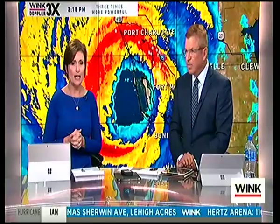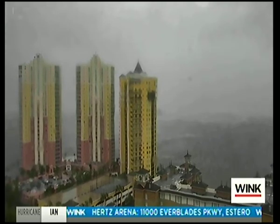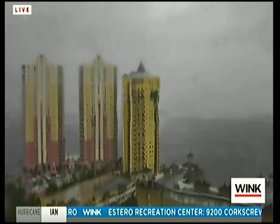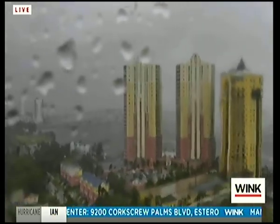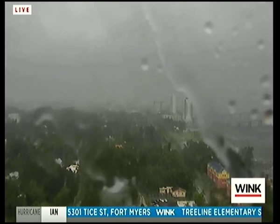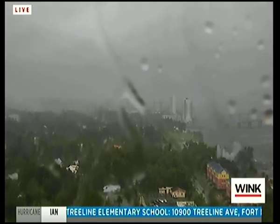We're going to look at our tower cam right now in downtown Fort Myers. We're experiencing some severe weather here right now, and we want you to take a look at it with us. You see those high-rise buildings on the waterfront right on Palm Beach Boulevard. And as we pan over, you can see the river behind it. You can see the bridges in the background there, although it's harder and harder to see with the heavy rain. But now you're looking straight toward downtown Fort Myers, where we are seeing some very, very heavy winds and heavy rain, and expecting rising storm surge as well.